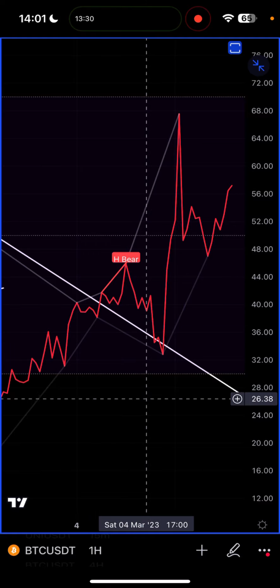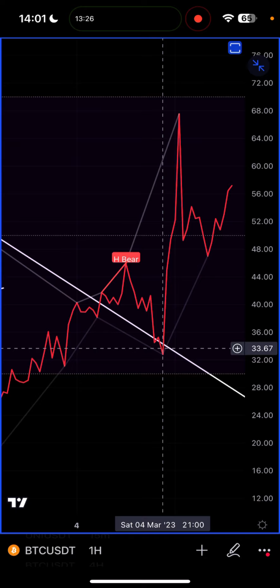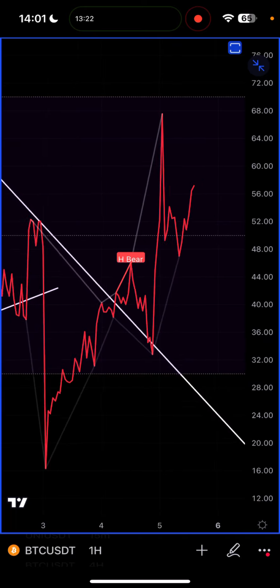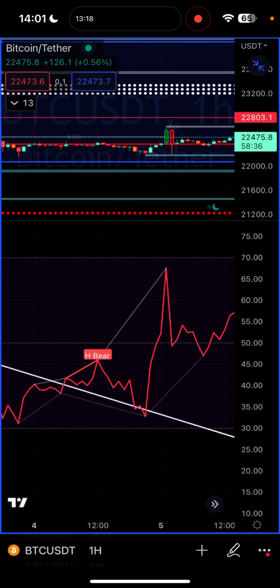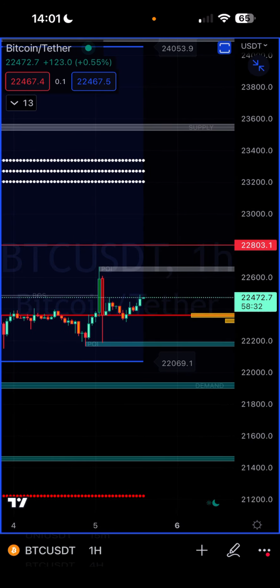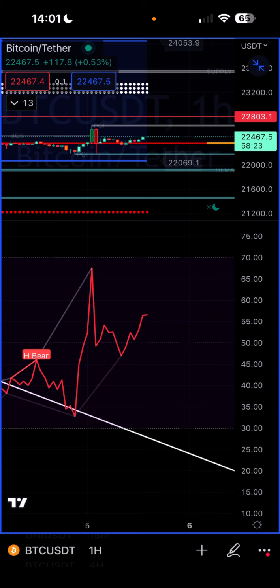Then the price collapsed and it faked us out around here like it was going to come inside the lower channel. But it actually broke to the upside. We can see how the price is reflecting that. If we zoom in here, we can see that the price is not making a higher high, but the momentum is actually building up. So what's going on with the 4 hour?